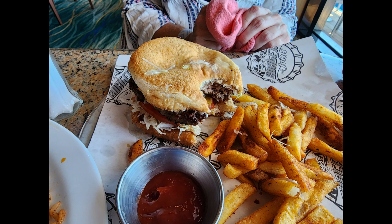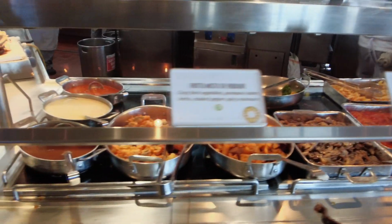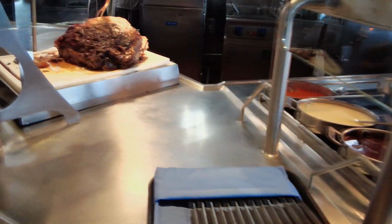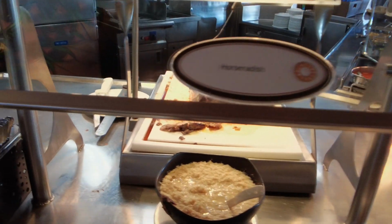Always great. Always good. Always a hit. Yep. Buffet. Not so much. I remember when we first started cruising, the buffets always seemed so big, such a variety. Yeah. I swear there was only 6 items out there for the buffet, it seemed like. It was pretty terrible.